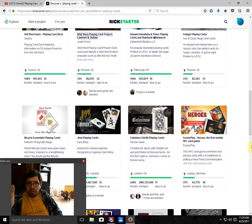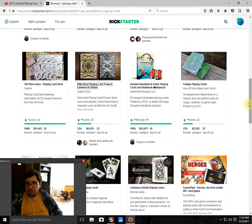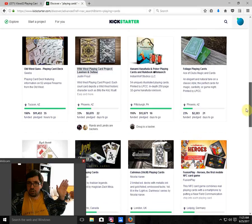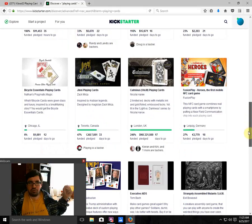Then the Hanami Hanafuda playing cards by Edith Wolf Studios is funded, 16 days to go. Yay. Foliage playing cards from Ace of Clubs and Magic and Cards, 23% funded, 21 days to go. I think I mentioned that one last week. It's struggling a little bit. It's just basically standard faces, so that's a bit of a turn off for a lot of backers. Back design's pretty simple as well, and I don't think there's anything too extravagant about the tuck case, aside from maybe some embossing. But it's nice for what it is. But a lot of backers prefer more customization, unfortunately.